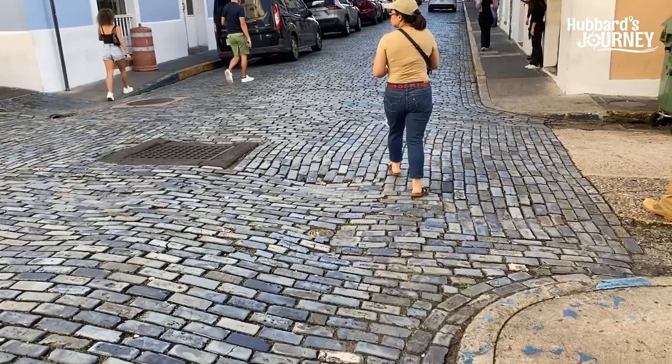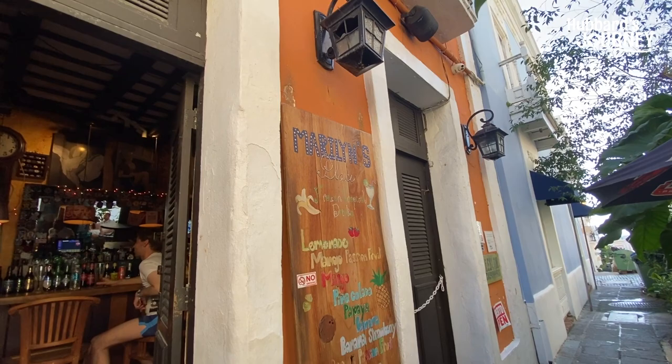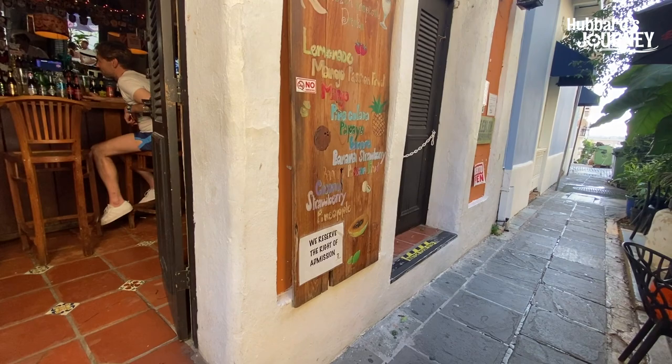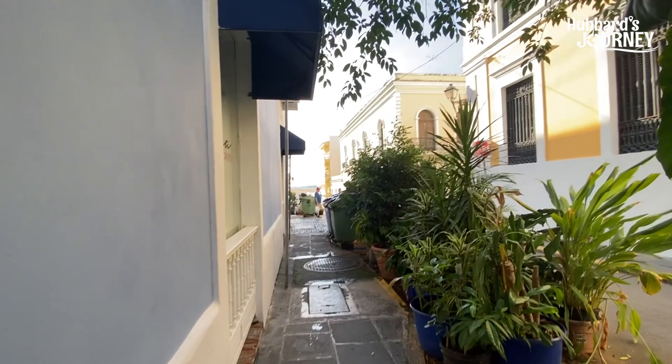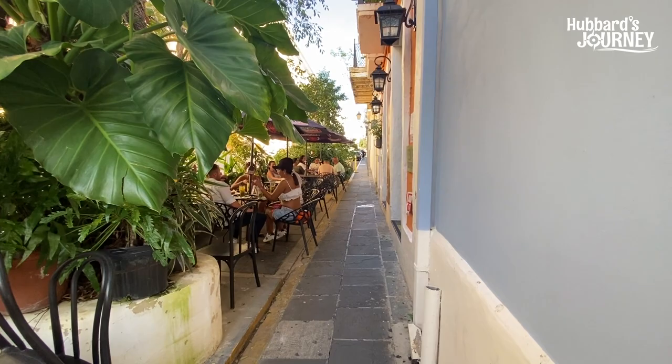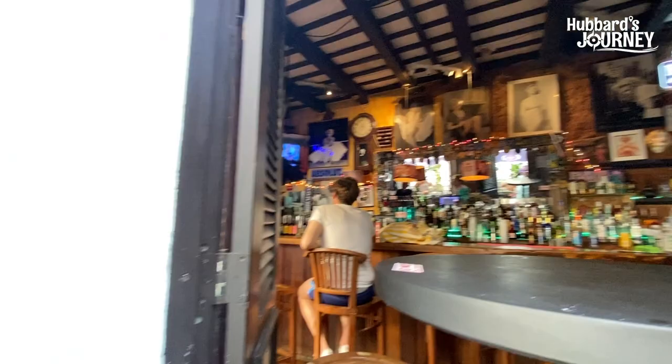All right, Marilyn's. Lemonade, mango, passion fruit, mango. Reserve the right of admission. That means you may not be able to come into this place. So I'm gonna come down here. So we were down there, we both agreed that we wanted to come up here. And I think we were both drawn to the outdoor seating. Look at this, tropical trees. It's not necessarily a hole in the wall like the last place we went to, but I think it'll work.